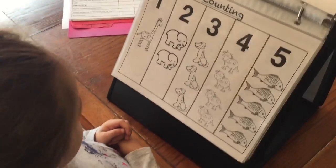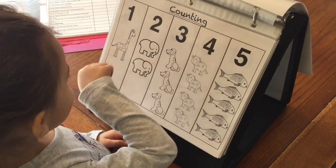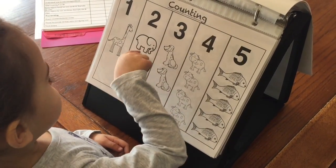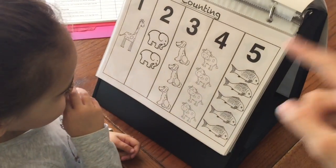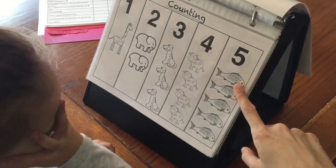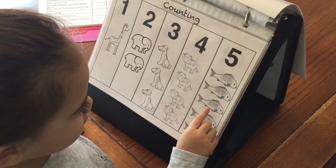Let's come over here with the giraffe. How many giraffes? One. Can you count with your fingers? One. Okay. How many elephants? 1, 2. How many dogs? 1, 2, 3. How many cows? 1, 2, 3, 4. How many fish? 1, 2, 3, 4, 5, 6, oh, 7.